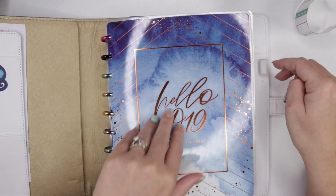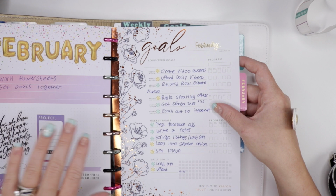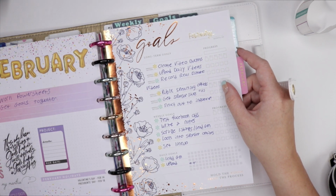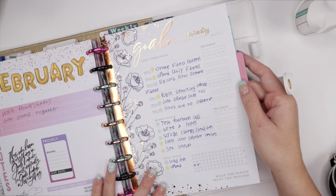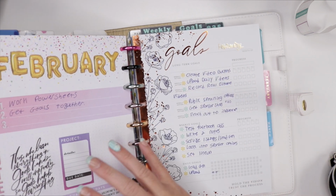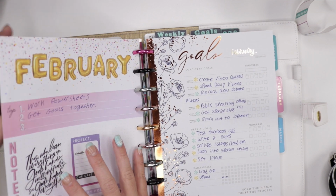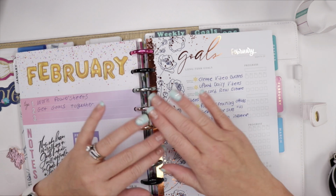I have had my goals in my planner for different things, and I color code my goals, so that's why there's a bunch of colors on them. I use power sheets, and I transfer some of that information into my planner. I have them always, always, always wherever I am. I did one for January as well. Somewhere, I don't know where. It was in January. They're always with me.